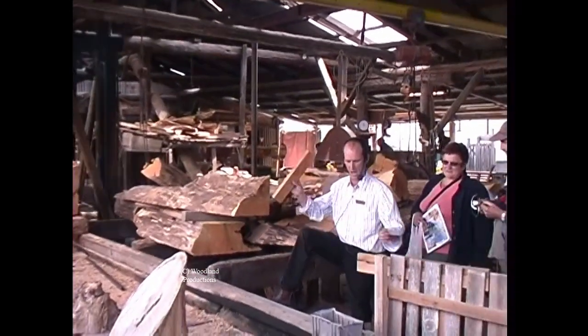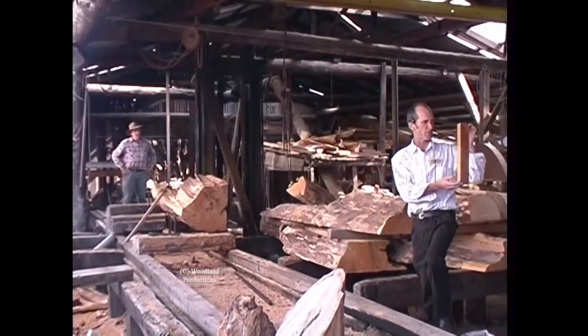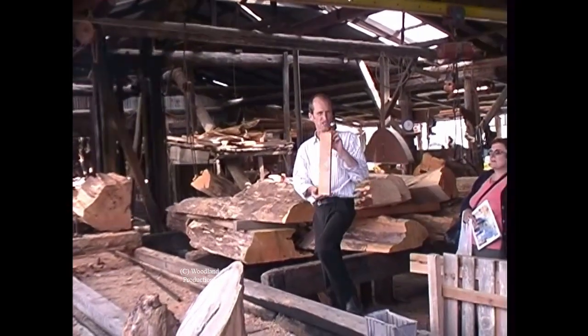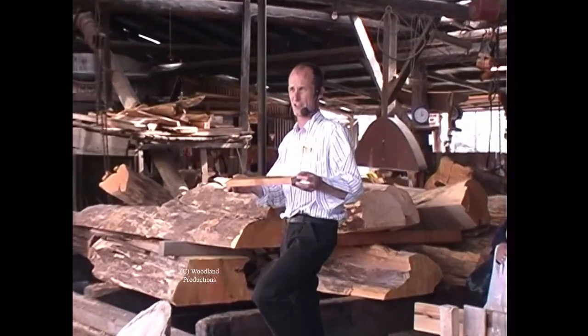Some of the basics of the timber again. I'm sure you've heard a bit up the river today. It floats really well. It is the world's best shipbuilding timber, there's no doubt about it. She floats really well, and insects won't have a bar of it.